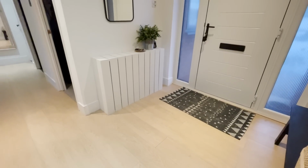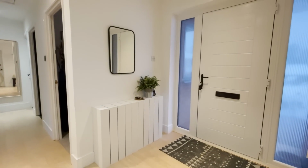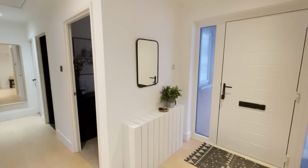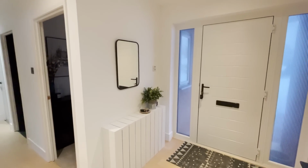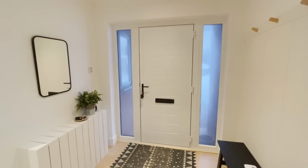On the right, we built this DIY radiator cover, which I have to say is probably the most controversial project I have done since we moved into this house. I got a lot of backlash for this, I'm not gonna lie. A lot of people said that this was not a wise move to put a radiator cover on a radiator. I'm gonna burst that bubble right here because loads of people have radiator covers, they're absolutely fine.